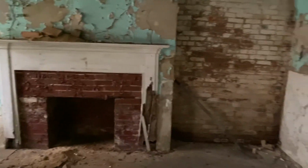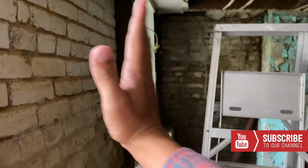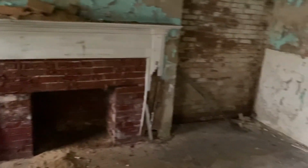And so to have like a basement area with maybe a fireplace right here that's cleaned up, this would just be a really cool space. There are some like structural issues here. This is leaning this way, but to be able to repair that and then have this be a safe space that's just full of history would be amazing.